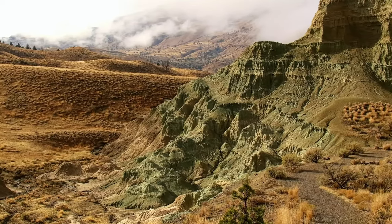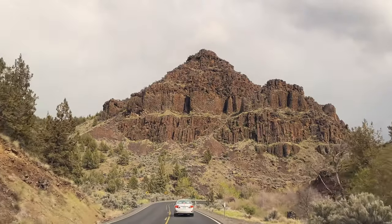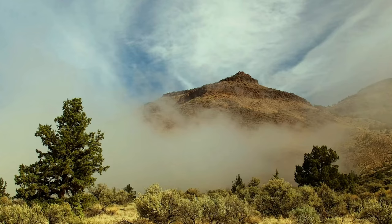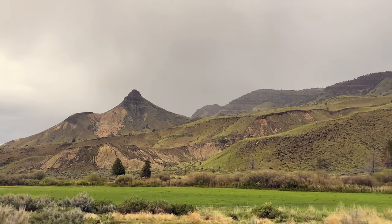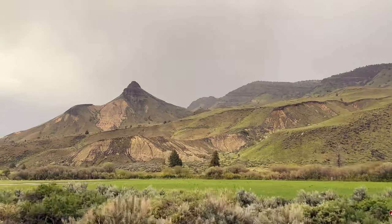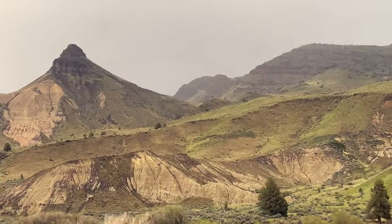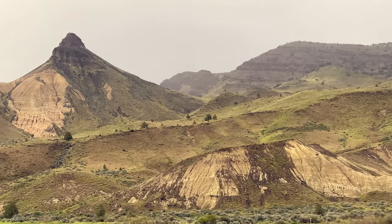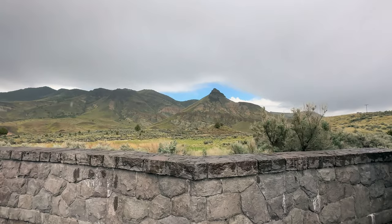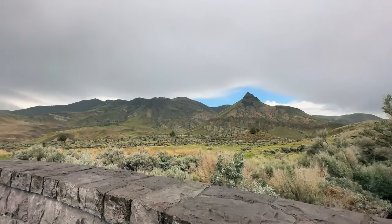While the exact composition of the sediments can differ from location to location within the Sheep Rock unit, a general pattern emerges. The lower portions of the hillsides are often dominated by darker colored rocks, such as shales, mudstones, and siltstones, which contain a higher concentration of organic materials. These organic materials, such as decomposed plant matter, can contribute to the darker hues.